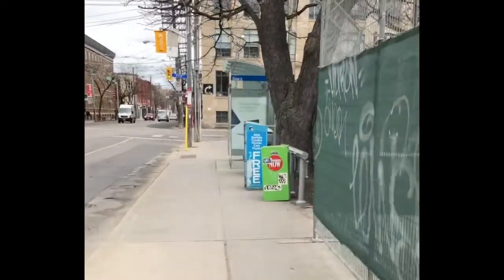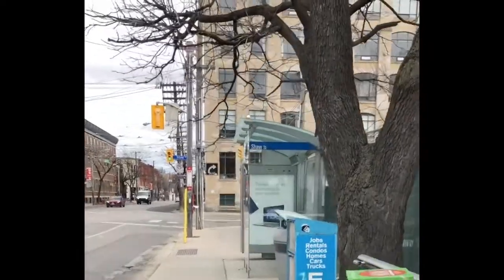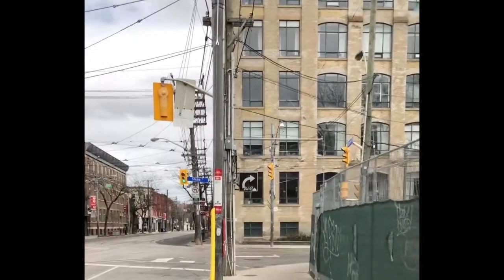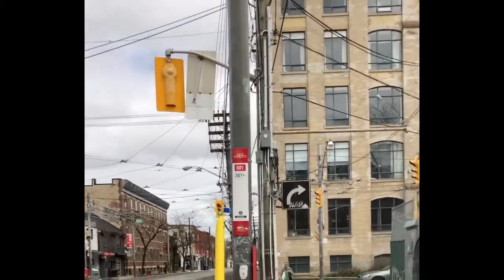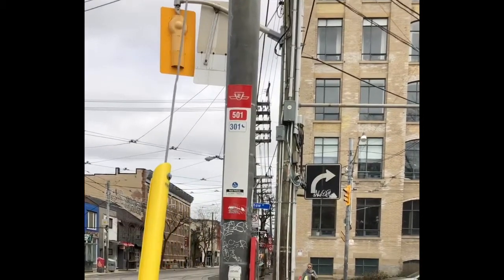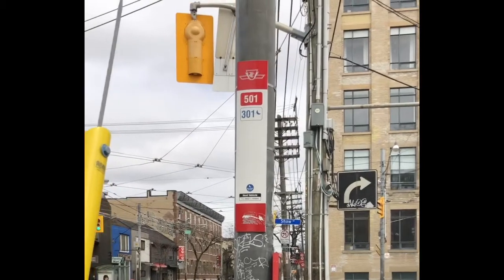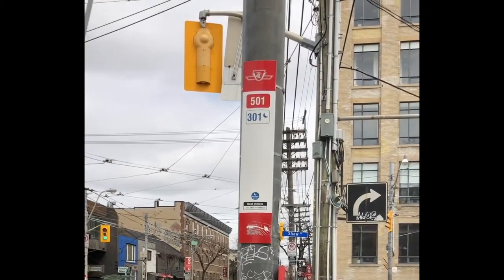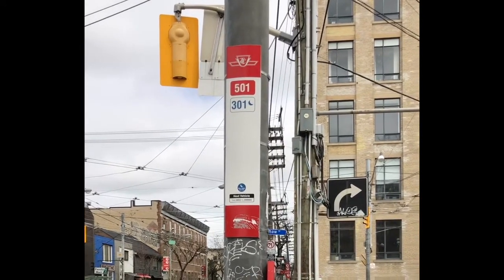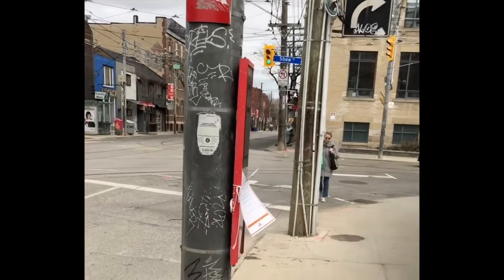But what's that over there? There's another TTC stop so close by. Let's go look at what that one's for. This stop is for the streetcar. The other stop was for the bus. This is for the 501 streetcar or the 301 nighttime route. That's why it's important to look at what route is on the sign to make sure you're waiting at the right stop.